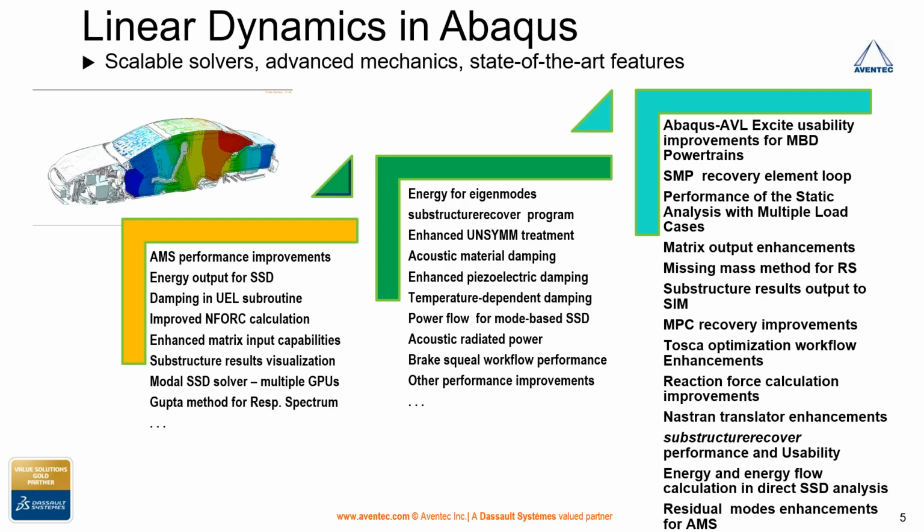Whenever we talk about updates in the current release, we tend to compare with the previous releases, what happened in the previous release and how it compares to the newest one. In the past, we talked a lot about linear dynamics in Abaqus, starting with Abaqus 2017, 18, and now with Abaqus 2019. A large amount of capabilities have been added, including scalable solvers in terms of advanced mechanics and other features. We can talk about the Abaqus EVL, Isight usability for multi-body dynamics, powertrain simulation, the analysis of multiple load cases, the matrix output enhancements, as well as the Tosca optimization workflow enhancements, which we're going to talk about in more detail when we see the Tosca 2019 product updates.